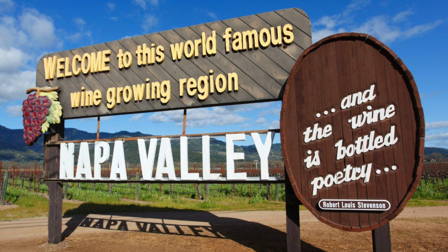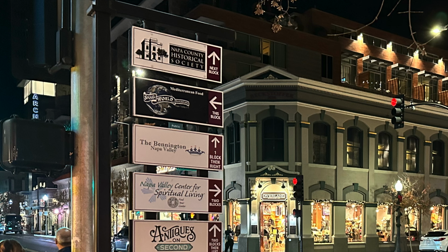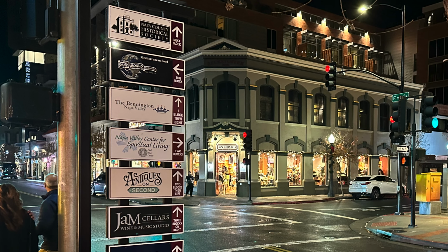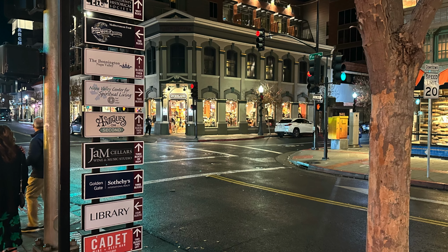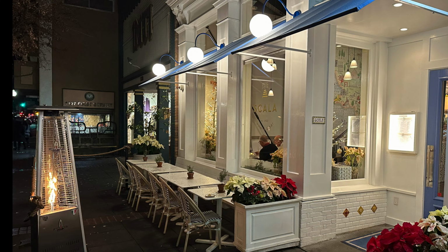As we said in the open, we are in Napa Valley, actually in downtown Napa, right in the heart of the quote-unquote city. As you can see, it is a very nice downtown, kind of small, but very intimate, very quaint, right in the heart of wine country, and that's where you're going to find Scala.